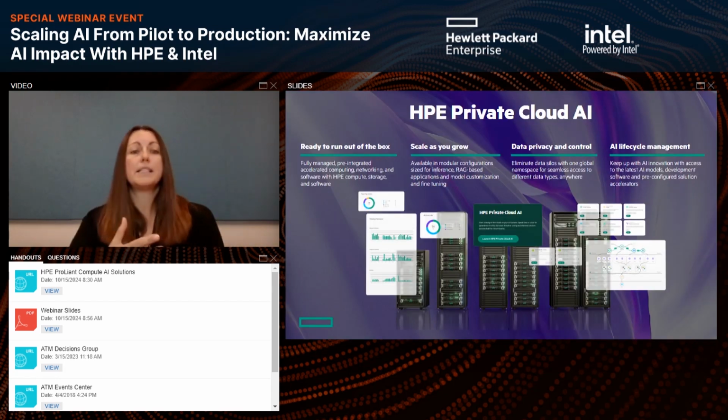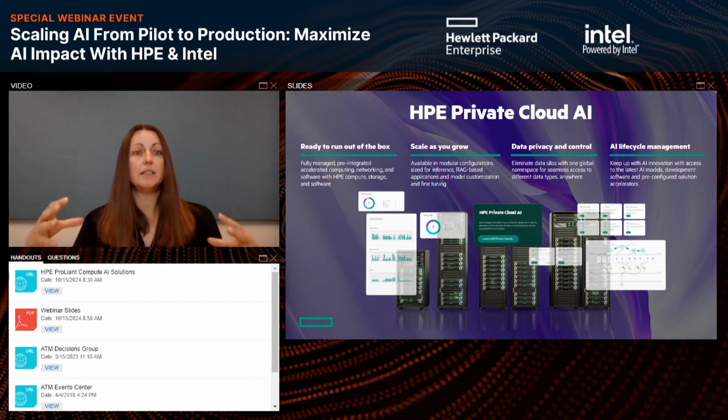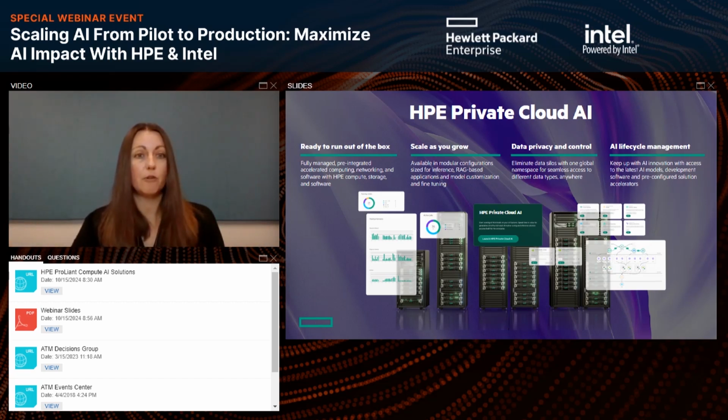Now, an example of an AI platform is HPE Private Cloud AI, and this is a slide that I stole from Dan, who will be talking much more deeply about this offering. But imagine that you're on a platform like HPE Private Cloud AI. Ideally, the software that you're buying has the ability to plug into this platform seamlessly, and you're able to switch in and out as your needs evolve, as AI applications evolve.